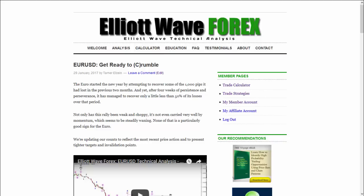So the Euro started the new year by attempting to recover some of the 1000 pips it had lost in the previous 2 months, and yet after 4 weeks of persistence and perseverance, it has managed to recover only a little less than 50% of its losses over that period. Not only has this rally been weak and choppy, it's not even carried very well by momentum, which seems to be steadily waning. None of that is a particularly good sign for the euro.